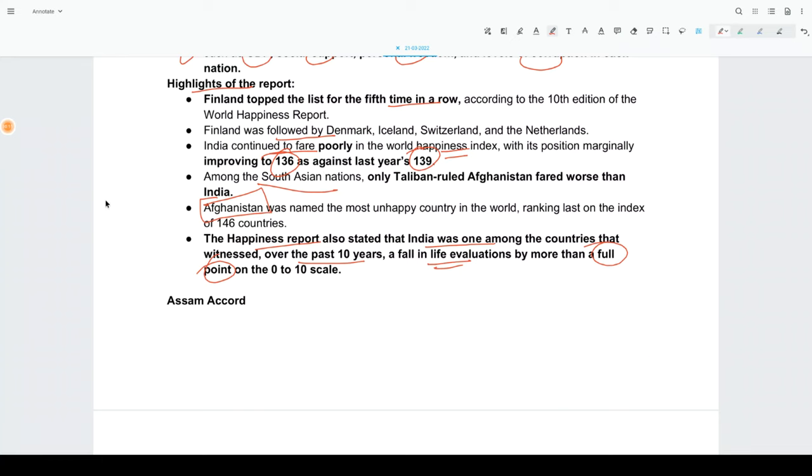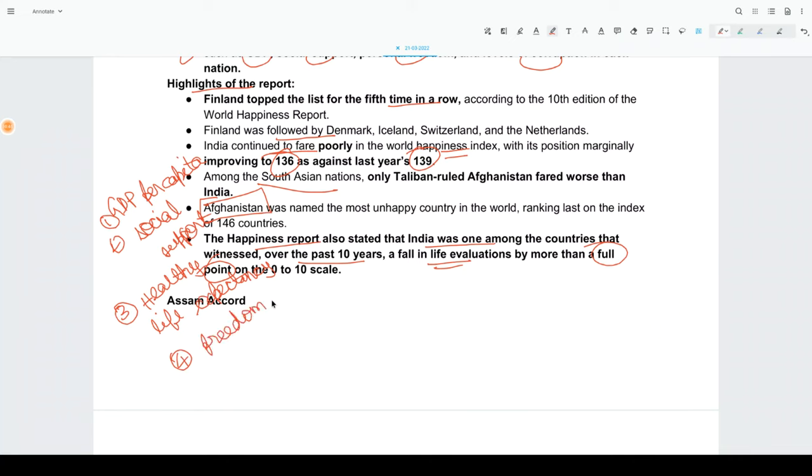Also, the parameters on which this happiness is judged: one, the GDP per capita. Two, social support received from others. Three, healthy life expectancy at time of birth, basically. Four, freedom to make life choices. Then generosity. And perception of corruption.